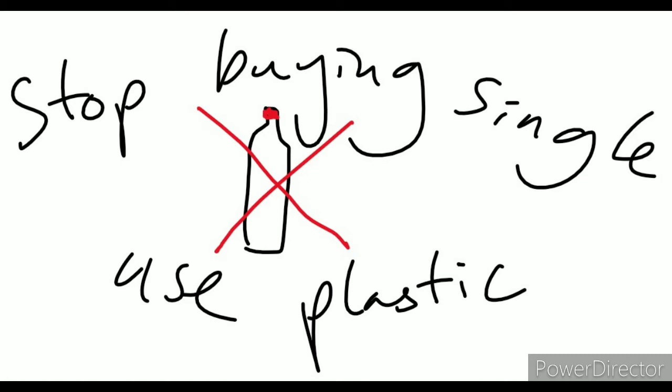Use reusable bottles. Try to avoid buying single-use plastic where you can. Try to go for the paper or cardboard alternative. These plastics end up not necessarily being recycled, but dumped somewhere and they end up in the sea.